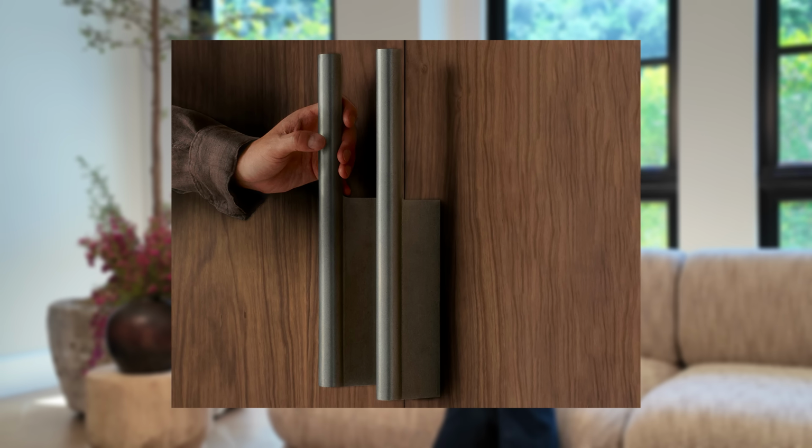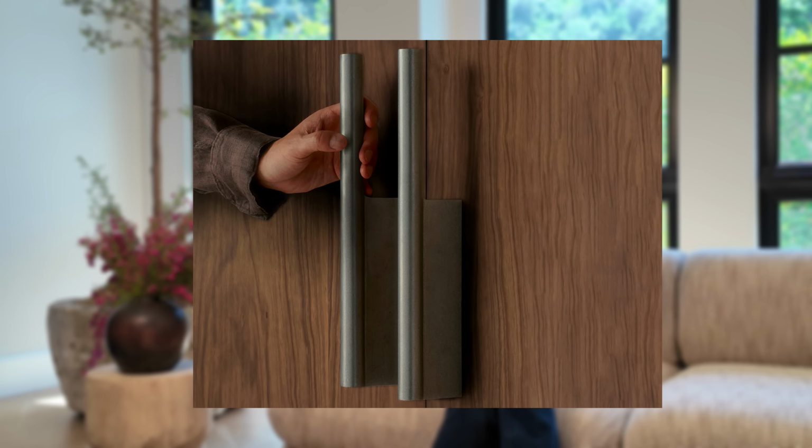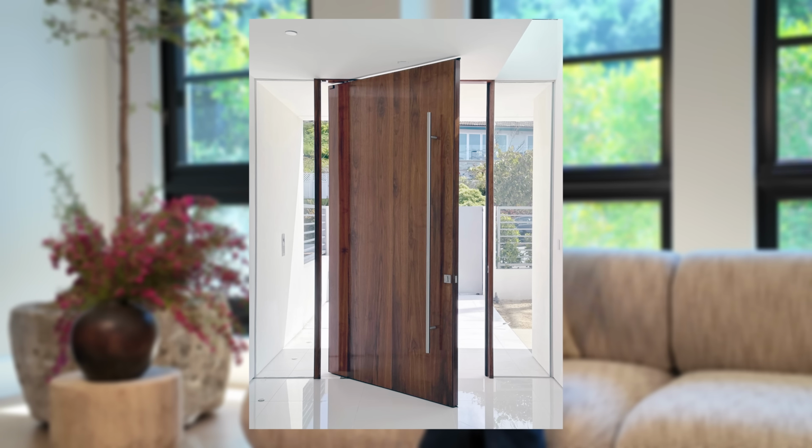Here's a great tip that a lot of people don't know that I want to mention. You can buy a beautiful handle that's not operational, place it on your door, and then just get a lock for the door, a deadbolt. So if you have a deadbolt and a beautiful handle, you've basically created a front door entrance hardware without buying an entrance hardware that looks very ubiquitous.